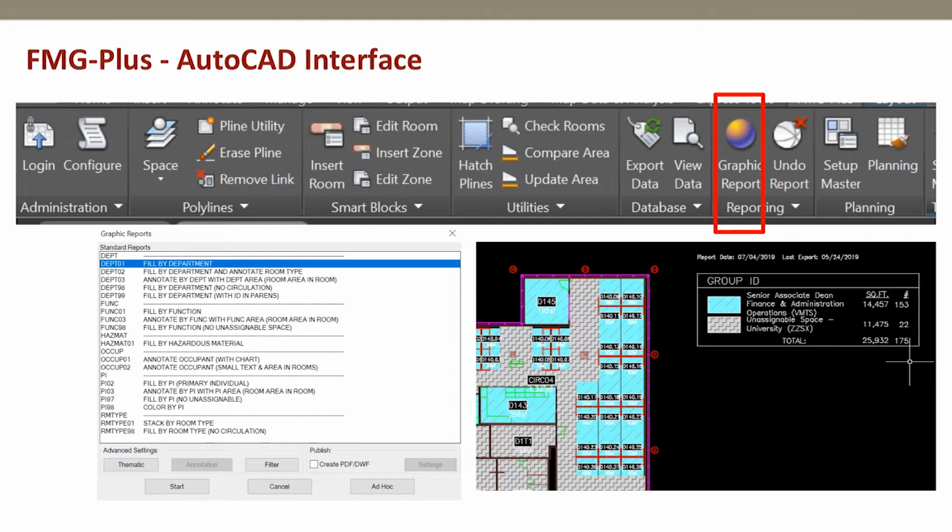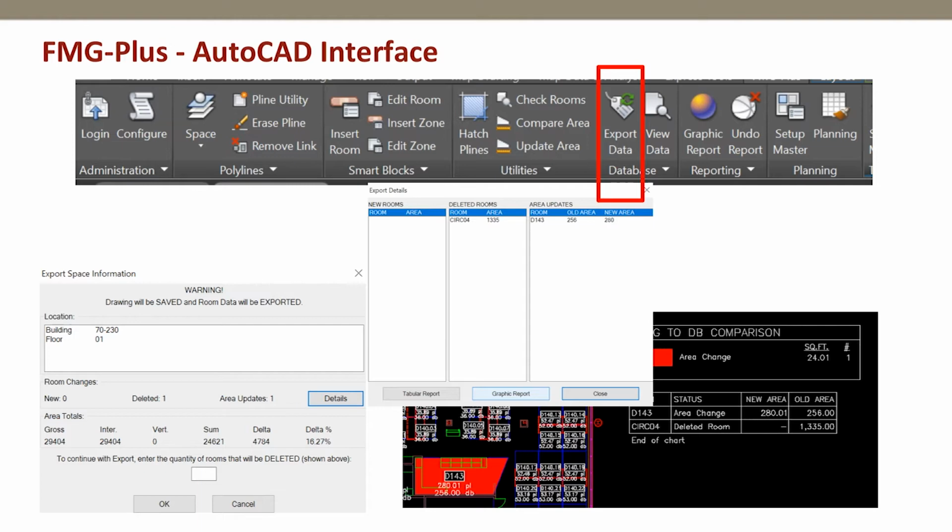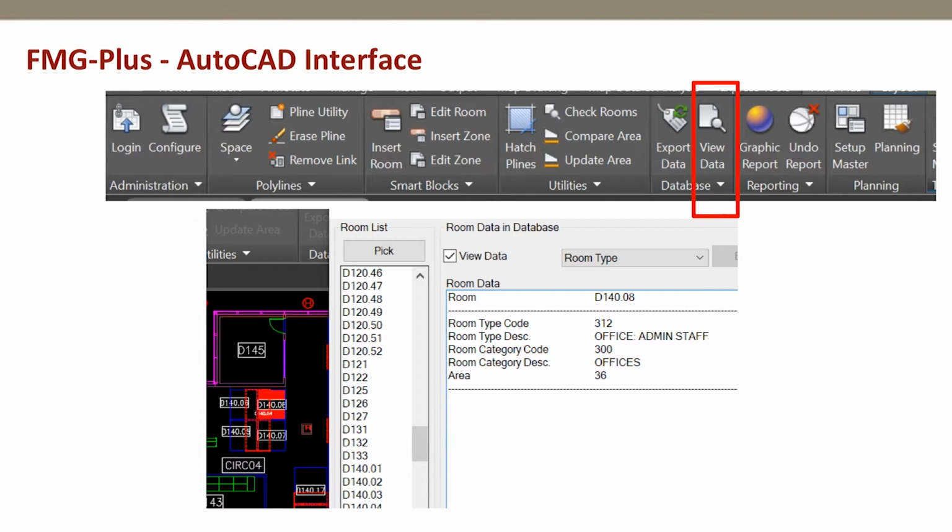So this is just the export feature. I can see if there were any new rooms that were created or modified or deleted. This can then just be saved to a file. It is saved to a file in a directory, so we have this for history purposes. There's a lot more in here. I could spend 45 minutes easy on this. And I can view the data. I can select a room here and have it show me where it is, or I can just click on a room and see what the data is currently in the database. So that's pretty cool too. Those are probably the key ones, the exporting, the reporting, and the viewing of the data.